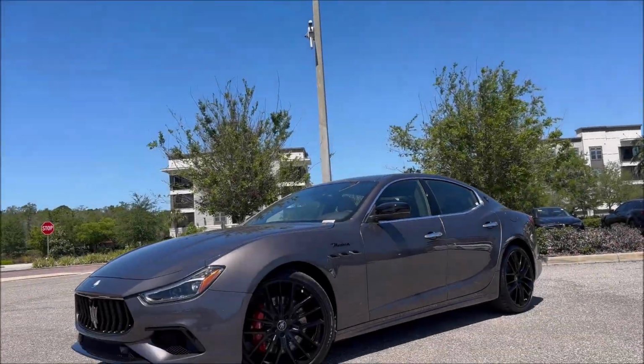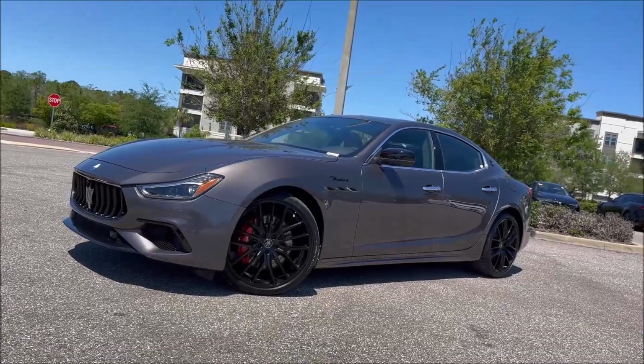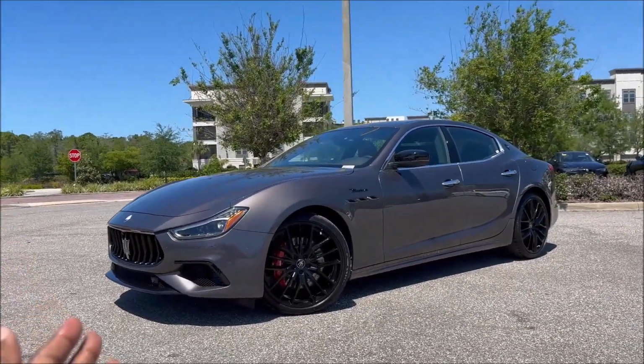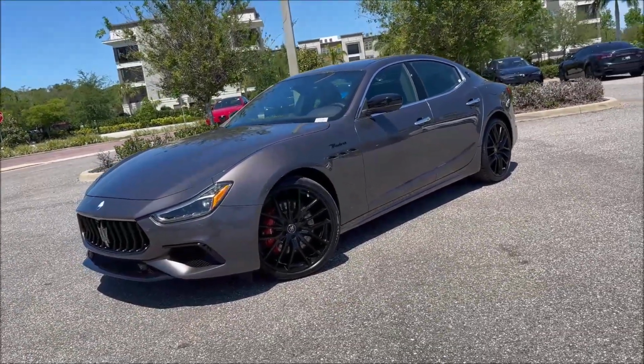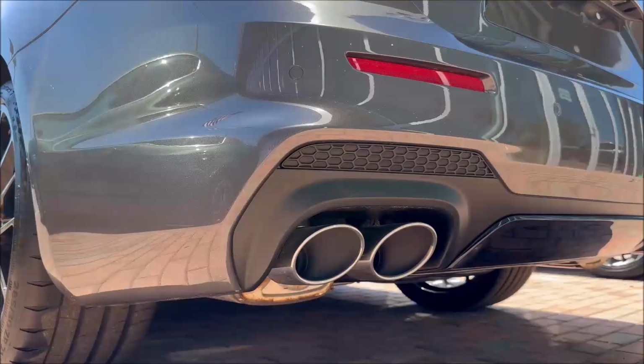Another one of the final Ghiblis has landed. This is the 2024 Maserati Ghibli Modena Ultima Q4. All-wheel drive, one of the last iterations of the Ghibli before it's completely gone from the Maserati range. And we have it here today, and we're gonna talk about it.